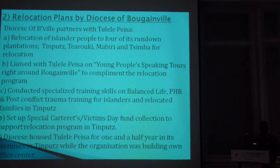And so the relocation plans by the Diocese of Bougainville. The Diocese of Bougainville now partners with Inhabitants, looking at relocating the island people to 4 of its rundown plantations. The plantations are Tilputs in our region, Cherokee, Marbury, and Chiba for relocation programs. These are sites that were negotiated by Inhabitants with the diocese in order to help relocate the islanders.